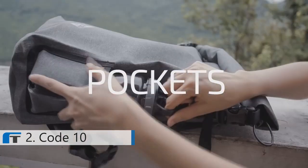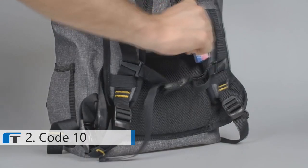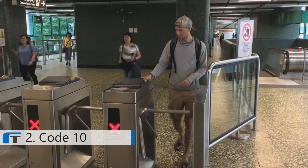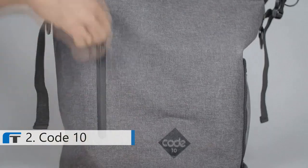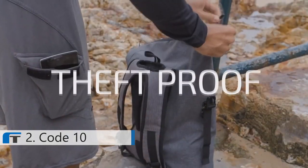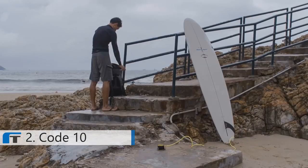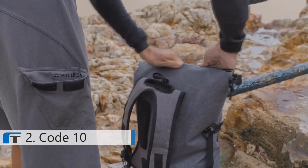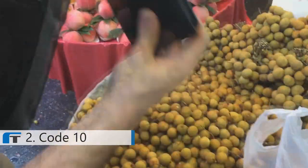We designed the pockets on the Code 10 with daily use in mind. The shoulder strap card pocket is designed to hold your travel cards, ski passes, or any other card that you use frequently. The main front pocket is water resistant and is perfect for storing your phone, wallet, keys, and travel documents. The backpack is designed to deter against pickpockets and opportunistic thieves. The roll-down design makes it impossible for thieves to access a zip when you're wearing the bag, and a hidden back pocket keeps your valuables in a secure but easy-to-reach position.